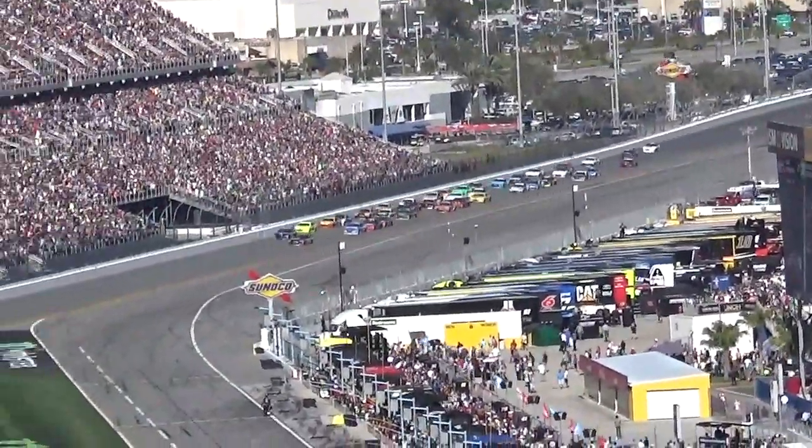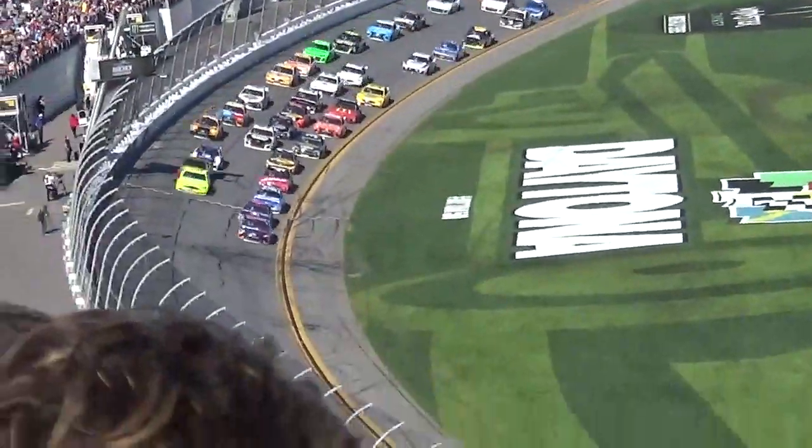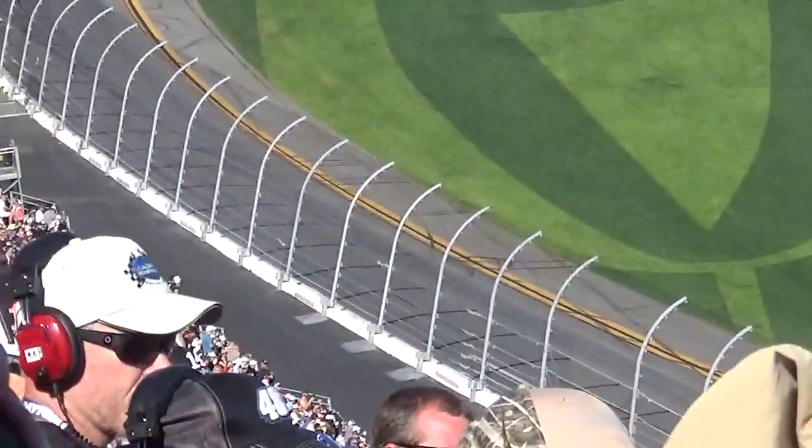I tell you what, I like this 3 wide racing right now. You got to remember, we're early. The tires are fresh. They got the most grip right now. They can run 2 and 3 wide around it with no problem. It feels like burning off, guys.